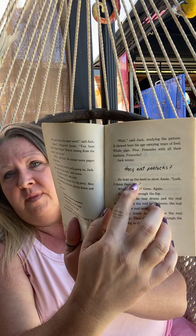"Wait," said Jack, studying the picture. "It shows boys his age carrying trays of food, whole pigs, pies, peacocks, all with their feathers." "Peacocks?" he wrote. "They eat peacocks?" So he writes that down in his notes too. He held up the book to show Annie. "Look, I think they eat..." Wait, where did she go?